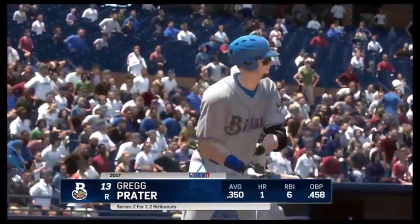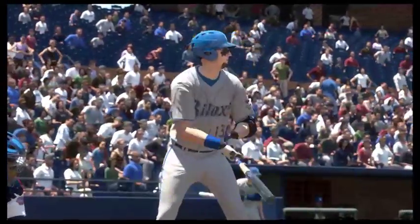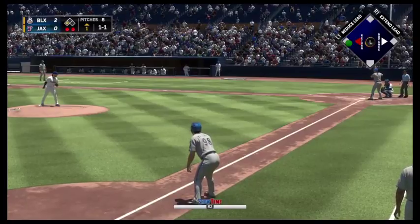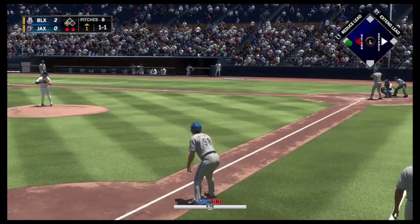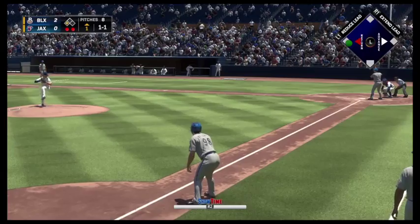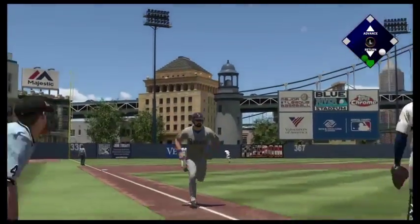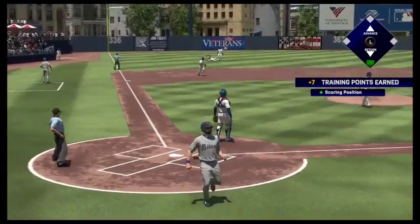Stepping in, Greg Prater. He had a couple of hits in that ball game last night. Greg, come on, big guy, see it. Drive it right here. He's set. Here comes the 1-1. And here's a ball hit in the air. Dives and he makes the catch.